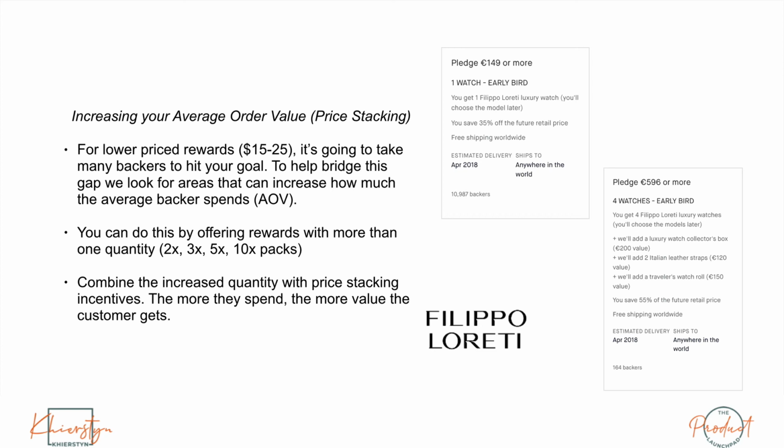So when it comes to the examples that I've given here, we have on the left, these are both from the Filippo Loretti campaign, which is a beautiful Italian-made handmade watch. And for one watch, you get one Filippo Loretti luxury watch and save 35% off of future retail price and free shipping worldwide. However, you see down here, if you buy 4 watches, you get 4 Filippo Loretti luxury watches. You'll choose the models later, plus, and they stack the value.